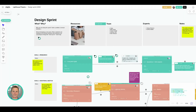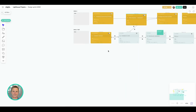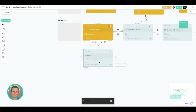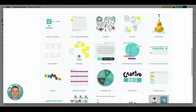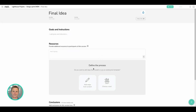Let me show you how you can add additional sessions to a project or start a project from scratch. Let's add a session at the bottom here. Sessions can be added from the list view and the board view. Now that a session has been added to the board, we can select Choose a Tool to see all of Nova's built-in tools, as well as all the tools that are saved in your current workspace. For now, let's assume that you want to start from scratch.